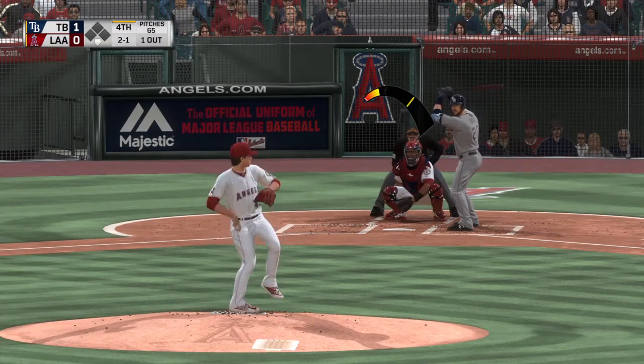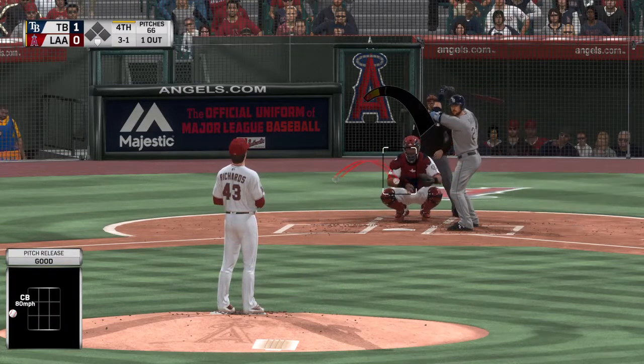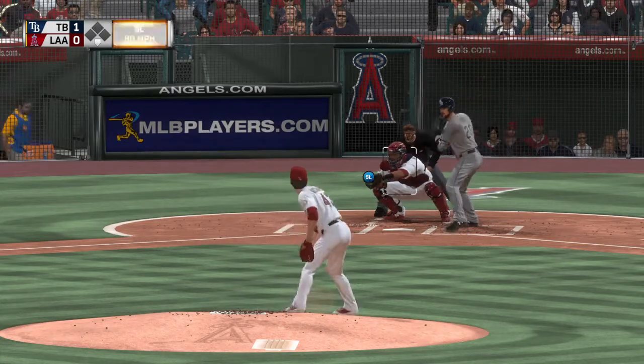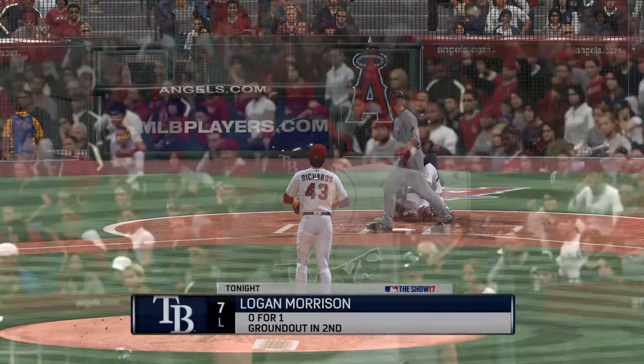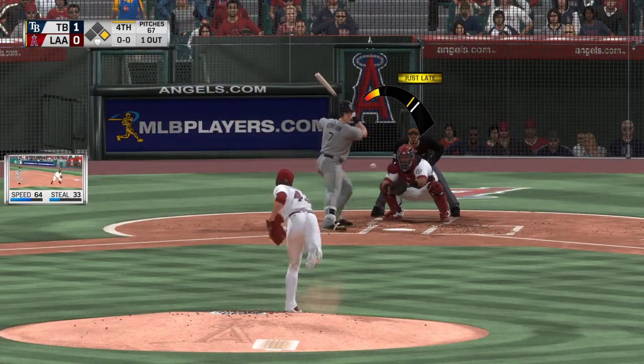One run on three hits, and no errors for Tampa Bay so far. Curveball misses here, so a good hitter's count now to 3-1. This is one of those rare hitter's counts we've seen in this game. They're just having a difficult time getting it going. Now a slider here, but this will miss off the plate away, and it's ball four.